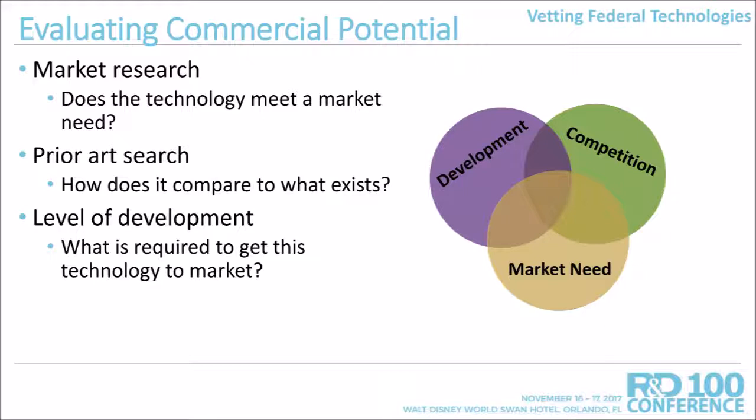And then we also do a prior art search. We try to look at it as almost like a competitive matrix standpoint. So what are the other technologies or methodologies or even potential competitors that exist currently in the market? And is there a competitive advantage that this technology would have over what's currently existing? And so if that's a yes, then we also move forward.